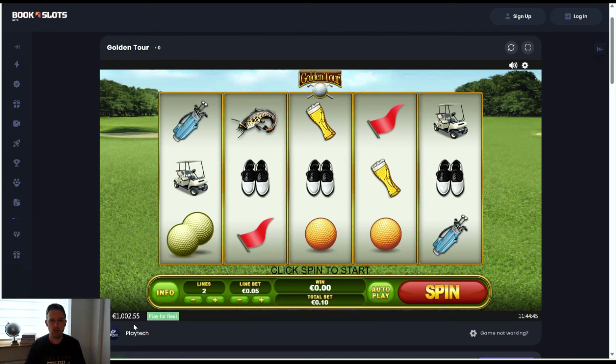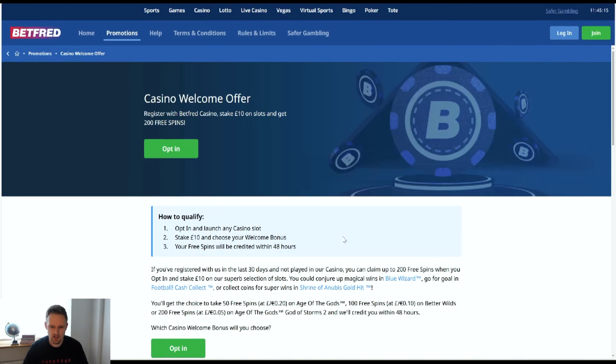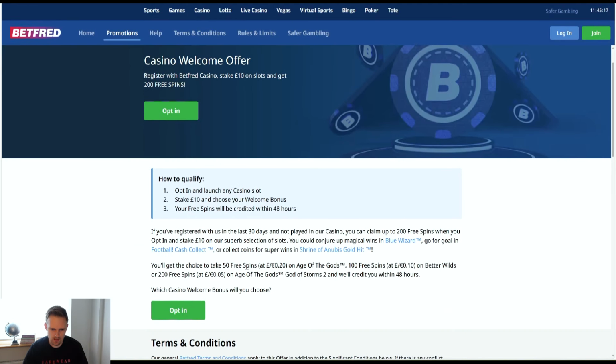And as I say, it's very low risk, especially when you're using slots like Golden Tour. And actually, just to finish off this guide and show you the rest of the steps properly, it says on step 6, you'll then receive 3 free spin options to use on specified games. And you can actually see here, you get a choice of 50 free spins worth 20 pence each on Age of the Gods, 100 free spins worth 10 pence each on a game called Better Wilds, or 200 free spins worth just 5 pence each, again on Age of the Gods, but it's God of Storms 2.